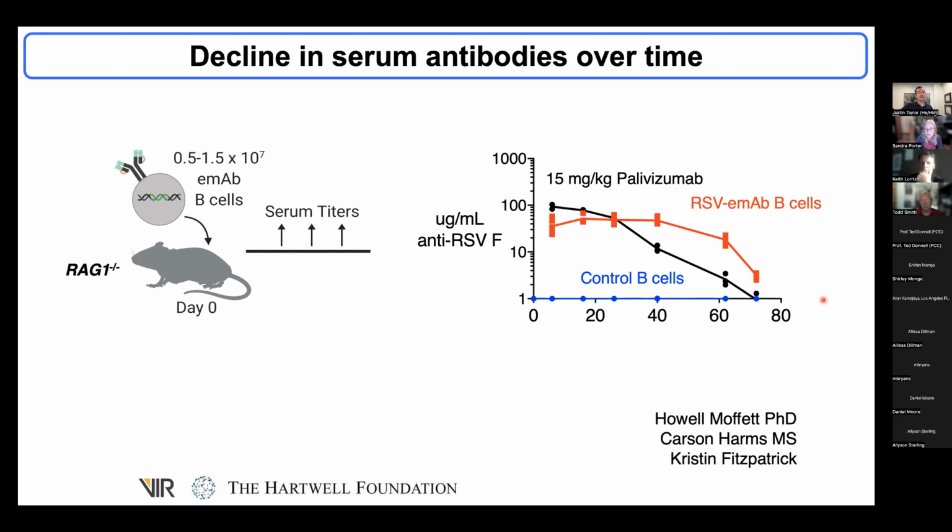We can still find the cells in the animals. We need to more thoroughly characterize what's going on. Are the cells secreting antibodies dying off or downregulating how much antibody they're producing? And how can we prevent that? So it's one of the areas that we're really looking forward to exploring in the coming years.